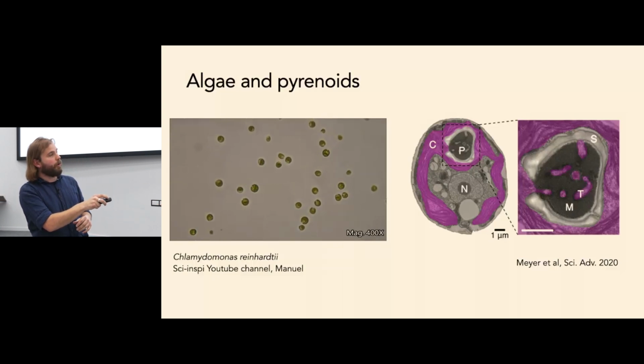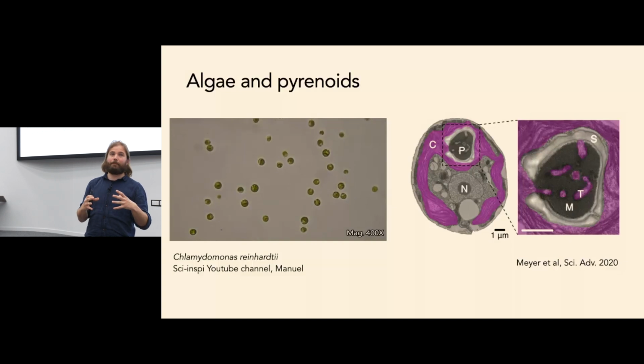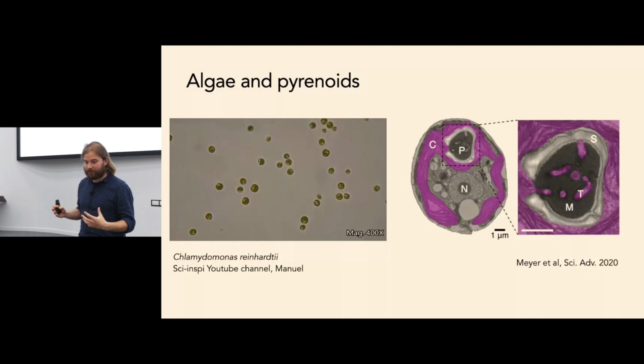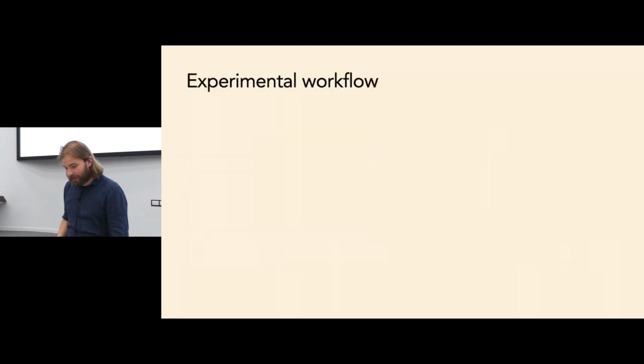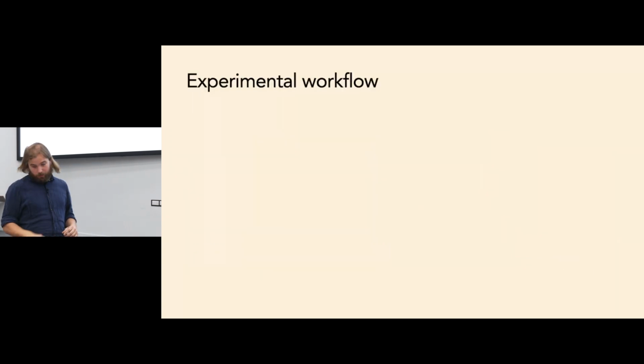And then the other thing with the pyrenoid is it's just incredibly densely packed with Rubisco. And this was the question James was asking with the bioinformatic pipeline. How is that Rubisco packed so densely? So this was our experimental workflow.